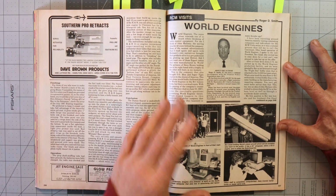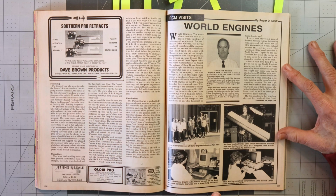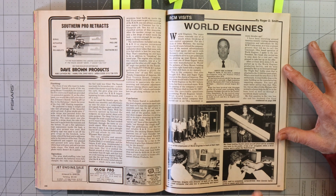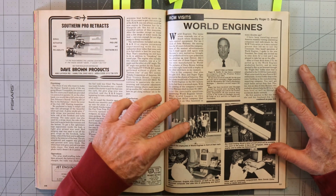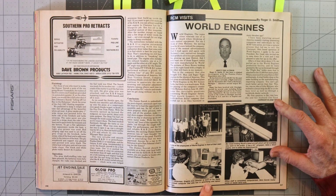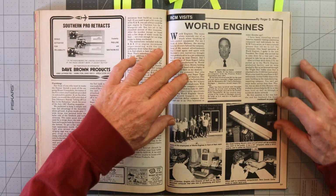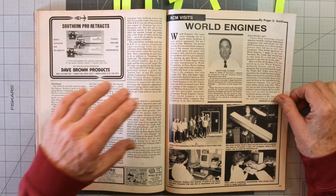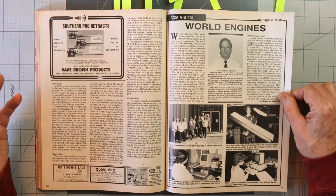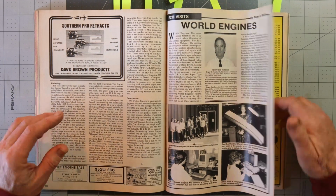So they went to the World Engines factory or whatever, and it's just interesting stuff. And look at this old computer. Mark Lanterman, graphic arts director, works at an Apple Macintosh computer that aids him in advertising and layout design. He's working on an old Mac. How can that aid you in advertising and design when it wasn't even a color screen, I don't think. Boy, she's got some kind of old PC there.